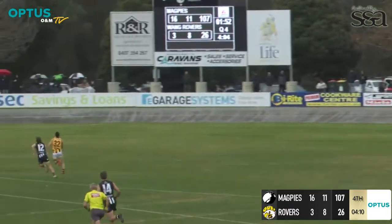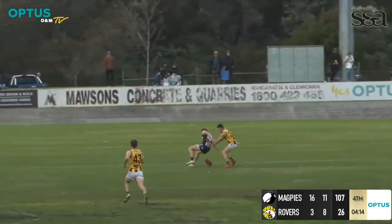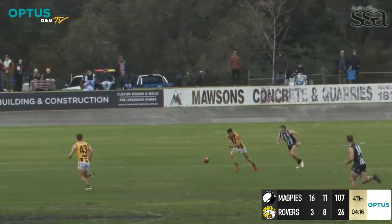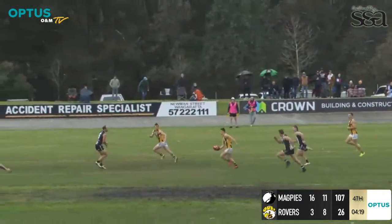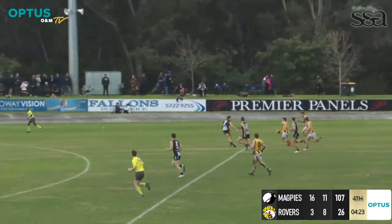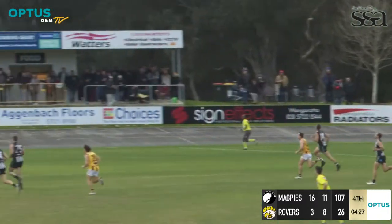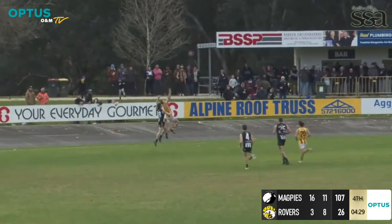Kelmore, roller up contest. His kick is a shocker. That went behind. It's actually gone backwards to the other half forward 50 line over there. The Rovers through Gerrish win it out and take it away, Big Mac. A look away handball, but his mate wasn't looking, so Jack had to get it back. Another look away handball to McCarthy. I reckon he's been Rovers best today. Kicks it long down the line.